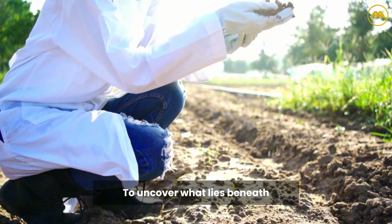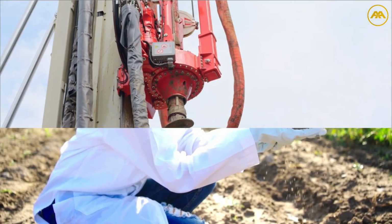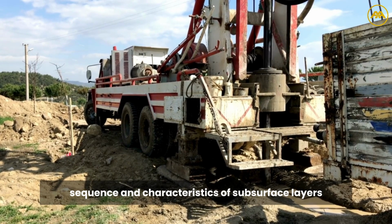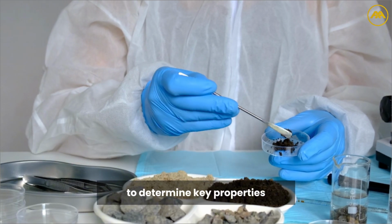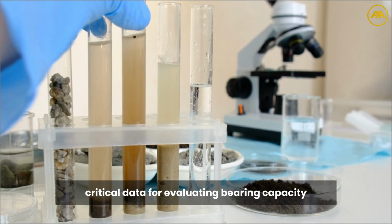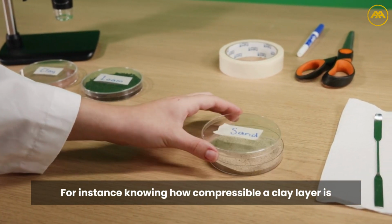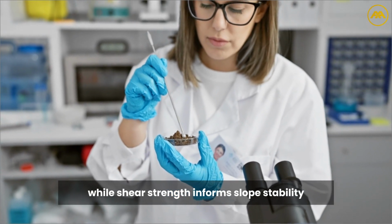To uncover what lies beneath, geotechnical engineers rely on focused investigative methods. Soil boring is a primary technique, using augers to extract cylindrical samples that preserve the sequence and characteristics of subsurface layers. These cores are tested in laboratories to determine key properties such as shear strength and compressibility, critical data for evaluating bearing capacity, settlement potential, and foundation design.